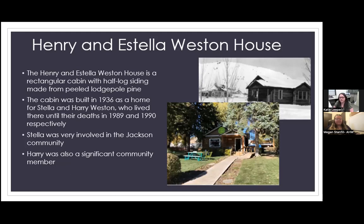Harry was also a very significant community member. He served as a volunteer firefighter and on the Jackson Town Council. He was a member of the Rotary Club, a Shriner, and a Mason. He also served on the Grand Teton National Park Natural History Association for 52 years. So even though this wasn't part of the importance that made it nominated, it was the actual architecture of the home, I think they're pretty significant to local history as well.